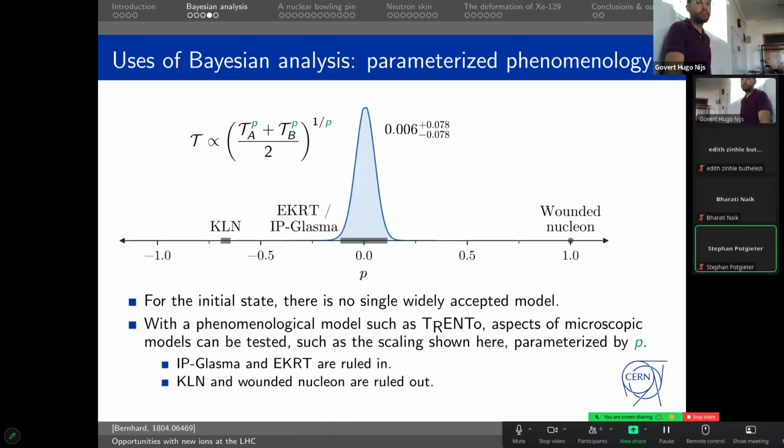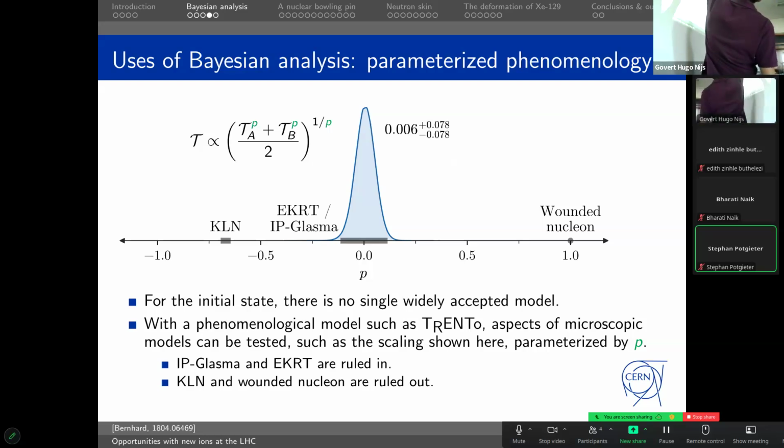Another thing you can do is something called parameterized phenomenology. I call it that. You can introduce a model parameter that interpolates between different behaviors. So in this case, looking at how the initial condition combines 2 different thickness functions. You have 1 thickness function for each nucleus, and different models have different behavior for how this scales. So this P parameter, if that's 1, for instance, it just takes the average of these thickness functions. You get this wounded nucleon model. There's also the KLN model, which has something like -2/3. And then IP-Glasma and EKRT scale like this being approximately 0.